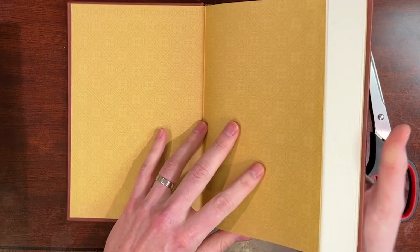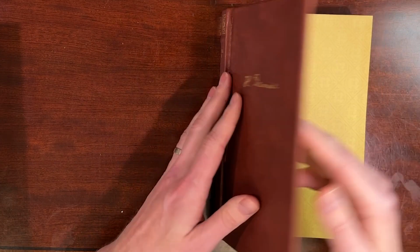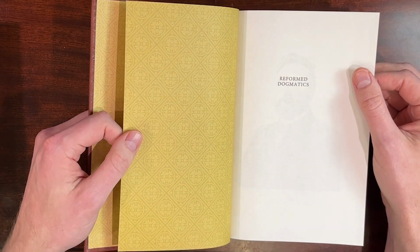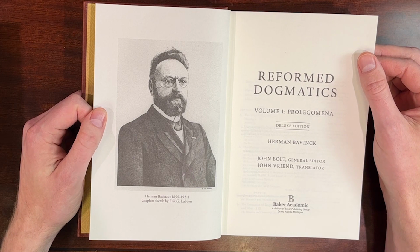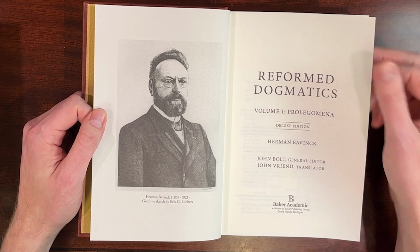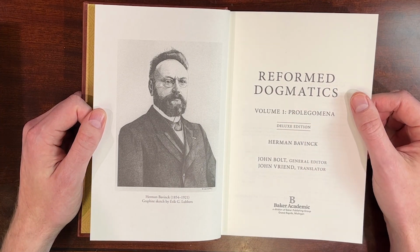So we have here, I'll put that over there. So you have these custom end sheets, this imitation leather. It feels super nice. This is really marketed as a version for book lovers. So this wonderful picture of Herman Bavinck. For those who have the hardback edition, I would love to know if the page numbers all match. I believe they do from the research that I've seen online.